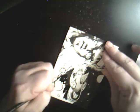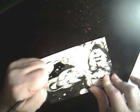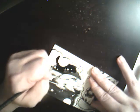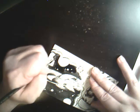Like I said, this is almost done. I should have left that. I'm going to let this dry a little, since it's not really Bristol paper. It doesn't take the ink the same way. So essentially you see what's going on here. Future ones won't have as much black.